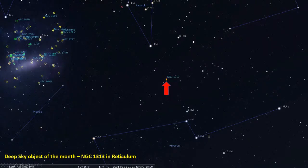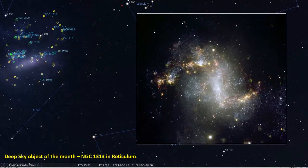So let's have a look at NGC 1313. It is one of my favorite galaxies in the southern sky. And in a long exposure photograph, this is what it looks like. Now, if any of you have had a look at the large Magellanic Cloud before, especially in a pair of binoculars, this would be very, very similar to it. It does look like, to me, a much more distant Magellanic Cloud. Very irregular shaped, very similar to the large cloud over here.